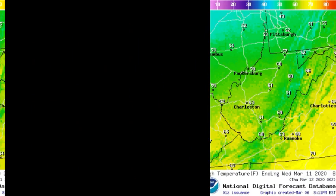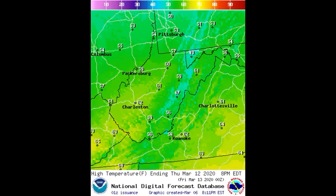Same thing for Wednesday. And same thing for Thursday, maybe slightly cooler up into the mountains of West Virginia. And where you see those blues is because of high elevation. It's shown up there next to Snowshoe. Only 47 degrees is the high that day, but that's to be expected when you're sitting at about 4,500 feet elevation.